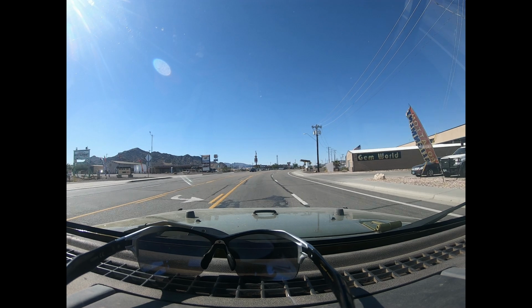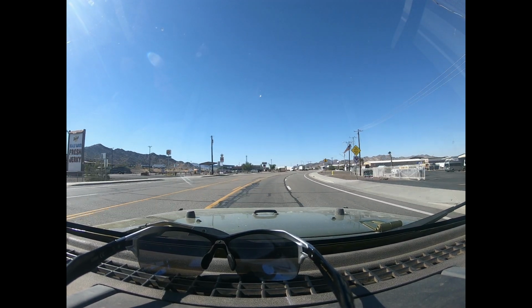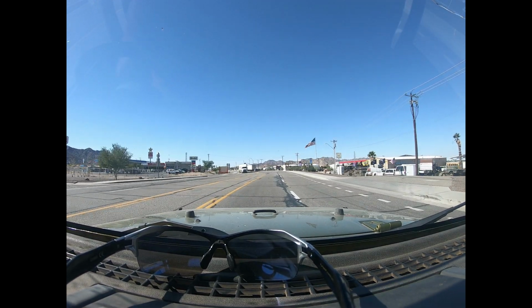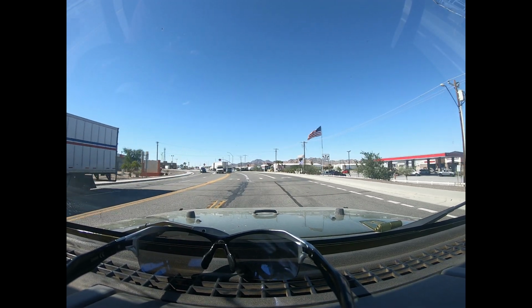There's Gem World. I've been to Gem World. I wasn't overly impressed with it, but a lot of people really like the place. And the little ammo and stuff store is open here. Quartzsite Outpost.